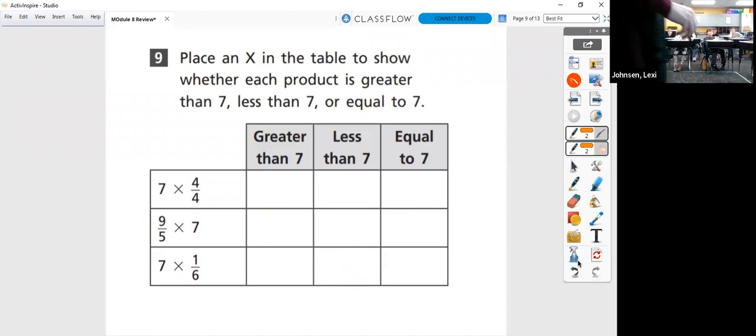So let's take a look at 7 times 4 over 4. Where should I place an X for 7 times 4 over 4? Tate, where should I place an X? Equal to 7. How do you know it is equal to 7? 4 over 4 is equal, as we all know, to 1. Exactly correct. I can just replace 4 over 4 with a 1. 7 times 1 is 7. So it is equal to 7.